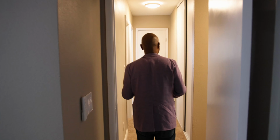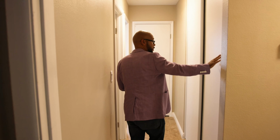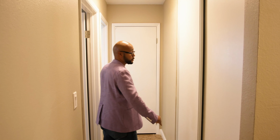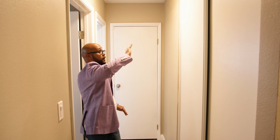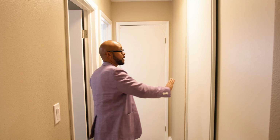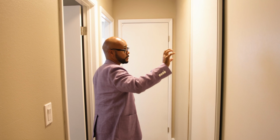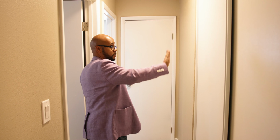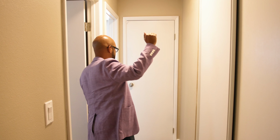Right in this hallway, we have a linen closet. We just replaced the doors on here. And as you can see, these are really tall doors, and it matches with the whole mid-century modern theme. We went with flat doors versus a six panel door or something more modern. So this is mid-century modern style with the tall doors.